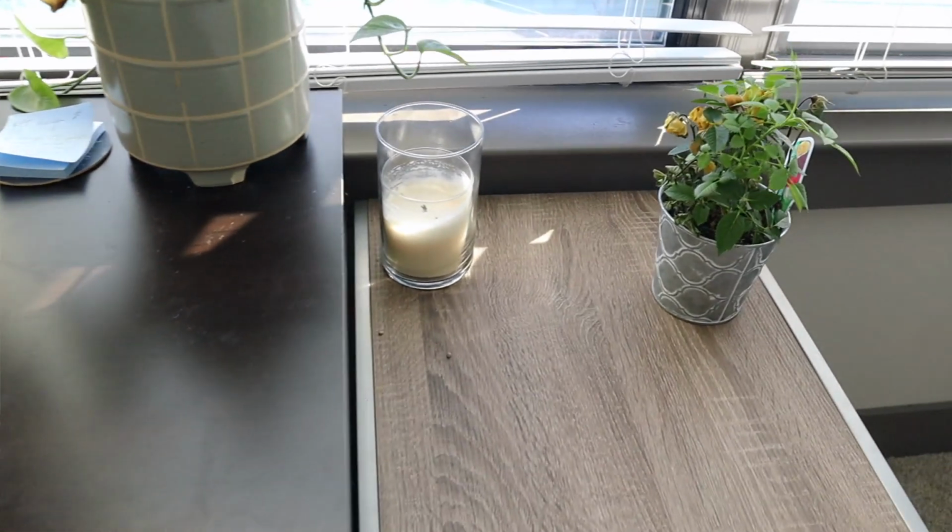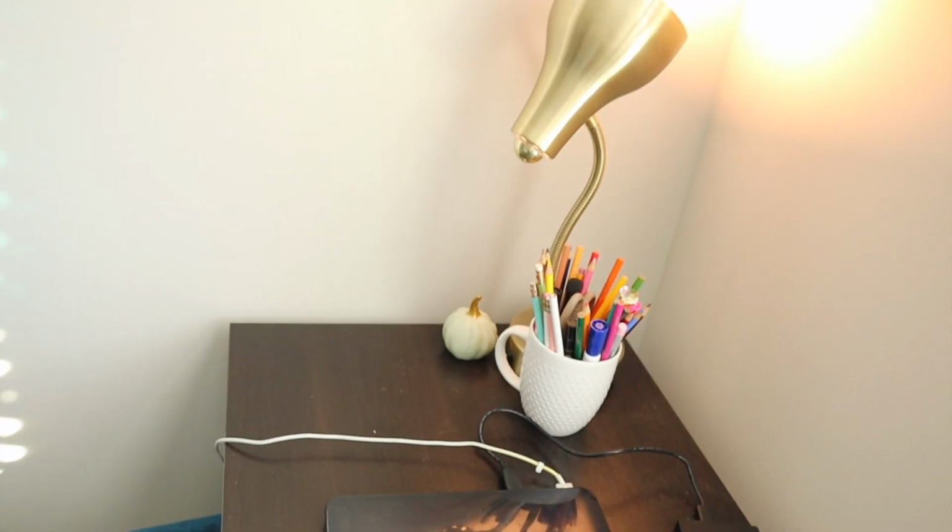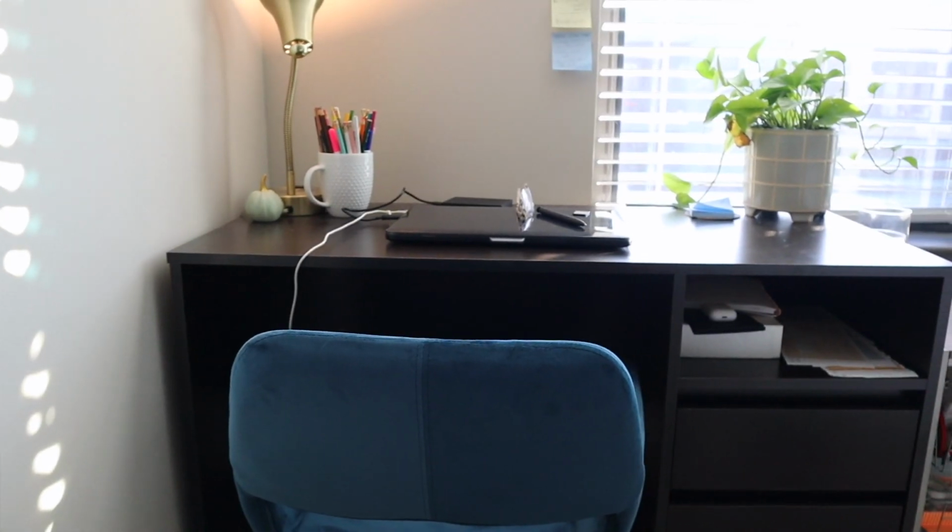I have a dying rose bush on here, which is very sad, a candle, and then this gorgeous plant and pot planter from a local Nashville store, and then my chair, which I thought was going to look better, to be honest, than it does. It's a navy blue, and it matches the navy blue in my bedding very well, and I thought it was going to look a little more expensive. It was like $100, but it is from All Modern, and it's okay. It does its job. It's very comfortable. I just don't love the look of it. Probably would have gone for something a little more fluffy, beige, or cream, but oh well. That is my bedroom. It's pretty simple, but still a lot of stuff.